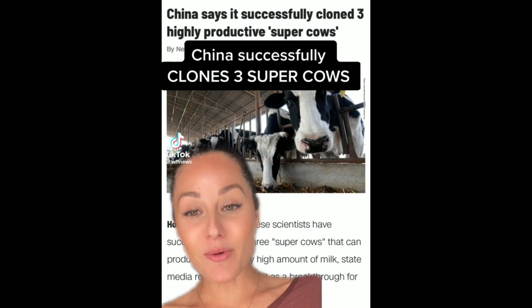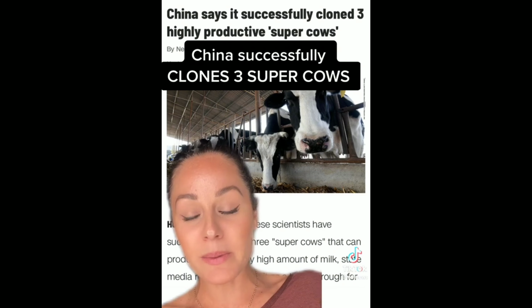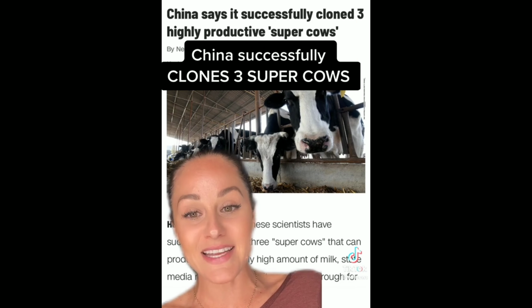This week on February 1st, Chinese scientists said that they've successfully cloned 3 super cow calves that once fully developed will be capable of producing much more milk than the average American cow. This was a global effort as the cows were born in China, cloned from cows in the Netherlands, and bred from scientists from the Northwest University of Agricultural and Forestry Science and Technology.